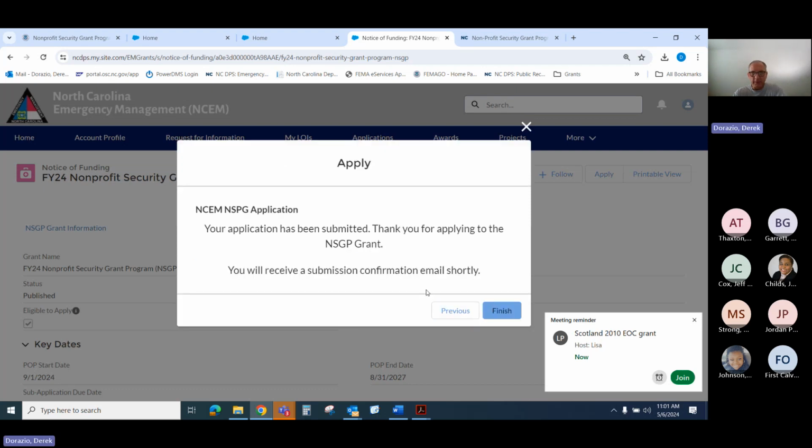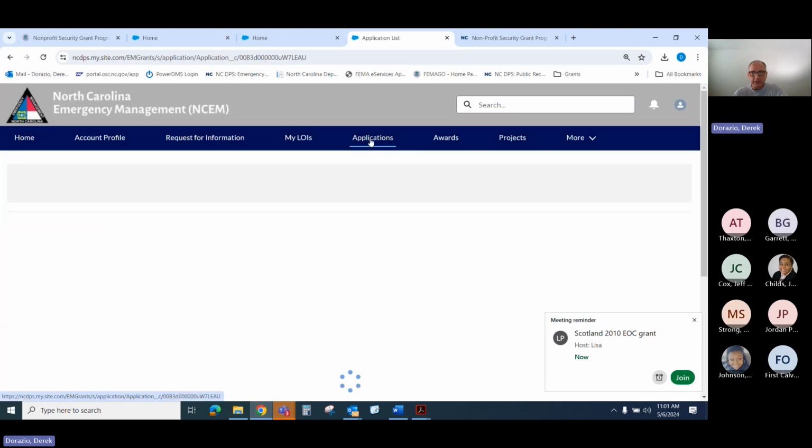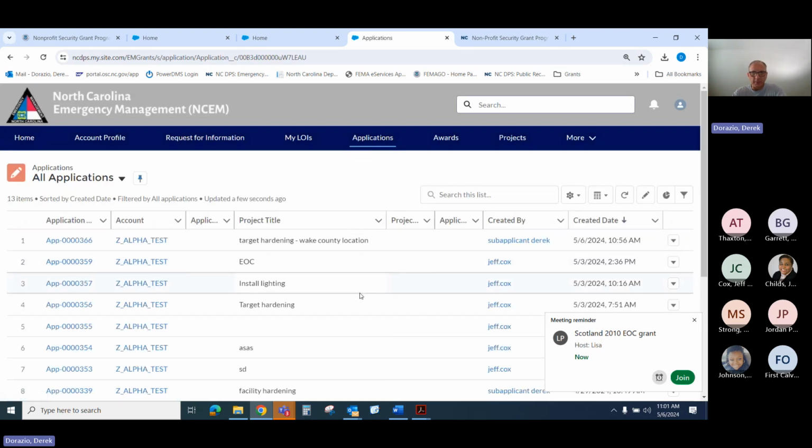Save it next. And your application has been submitted. And if you look at your applications object here, again, you're going to see a number of applications. We've played with this account before. The one we just submitted is application 366, the alpha test. All right. And you have just completed your application for FY24 NSGP.